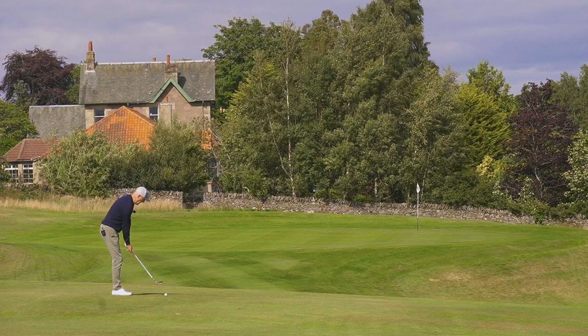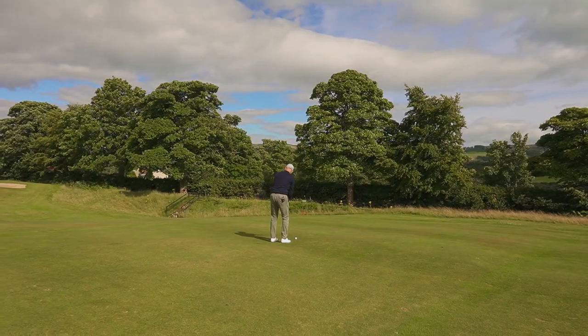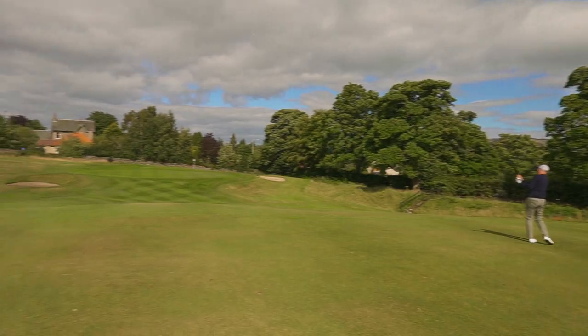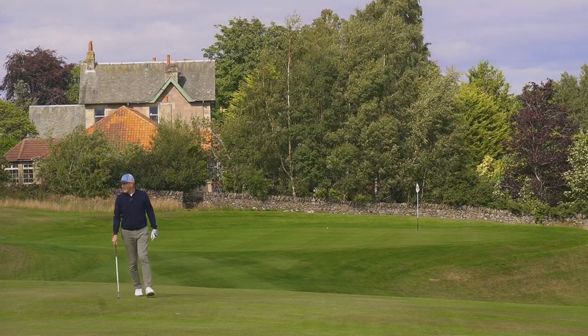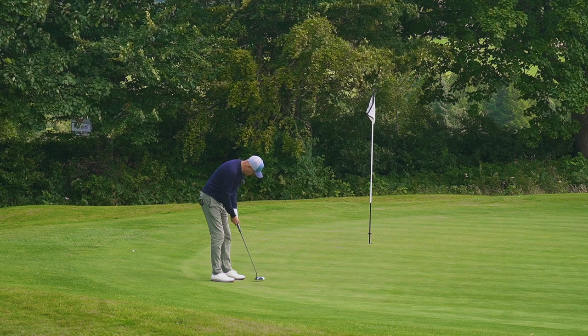But I'd rather be playing it from up on this level, looking up at the hole. I just pulled it a bit. Sit, ball. Sit. Oh, I did sit as well. Good bit of yardage control, but just pulled it that little bit down the left. But it's a putt for birdie.